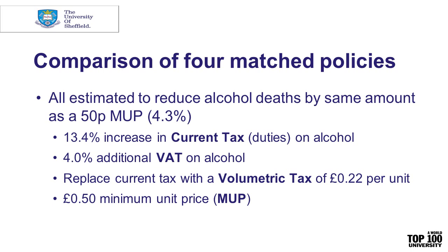So, yeah, that's aside. Anyway, we compared the effects of a 50p minimum unit price to 3 different taxation policies to see how they affected different groups in the population. And to make it a fair comparison, we picked 3 policies that would have the same effect on total consumption as a 50p minimum price, which in this version of the model, a slightly earlier version, was a 4.3% reduction. So the three other policies were a 13.5% increase in current alcohol taxes as they stand in the UK, a 4% additional sales tax, or VAT as it's called in the UK, and then replacing the slightly erratic system of UK alcohol taxes with a volumetric tax where, irrespective of a product, the tax was 22 pence per unit of alcohol.